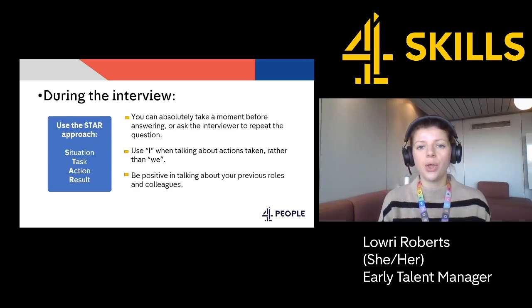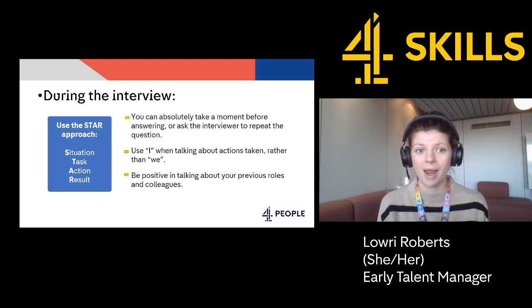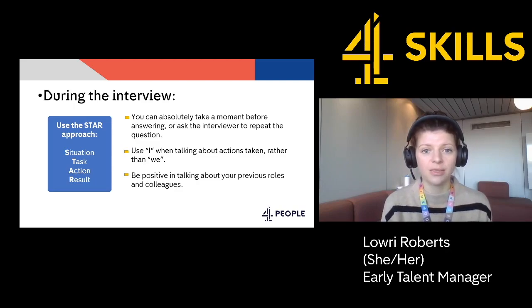A really good method of answering questions comprehensively is using the STAR approach. So when you ask the question, think about the situation when responding, the task, the action, and the result. So for example, if you ask a question on tell us about a time you led a team, you might be thinking about a situation where that was applicable. So the situation was I was in Brownies and I was the team leader.